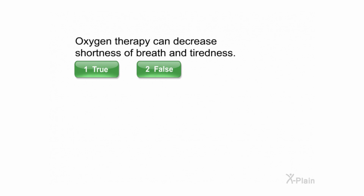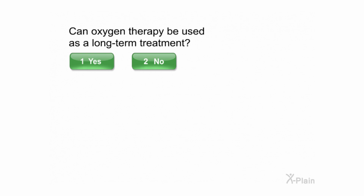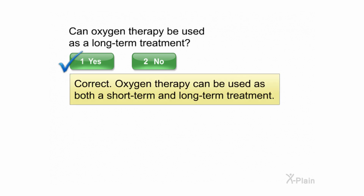Oxygen therapy can decrease shortness of breath and tiredness. Select true or false. Correct. Can oxygen therapy be used as a long-term treatment? Select yes or no. Correct. Oxygen therapy can be used as both a short-term and long-term treatment.